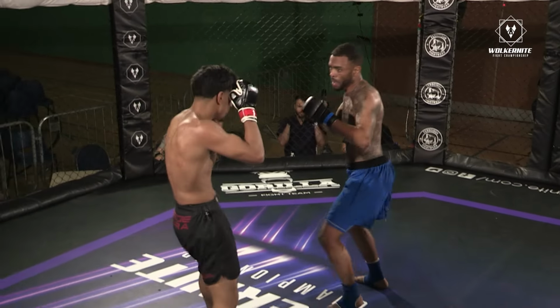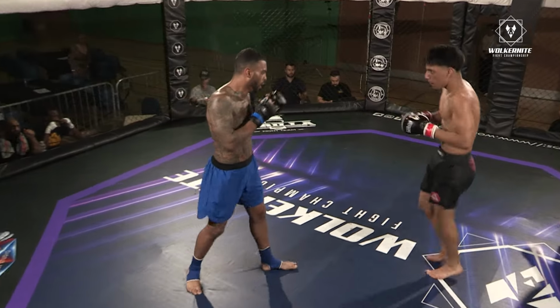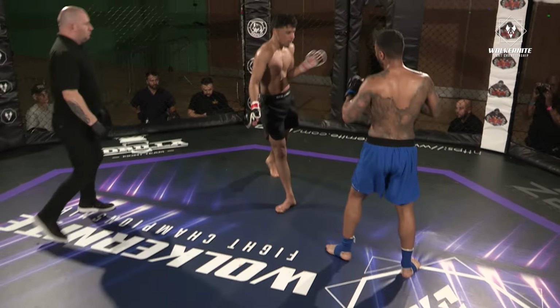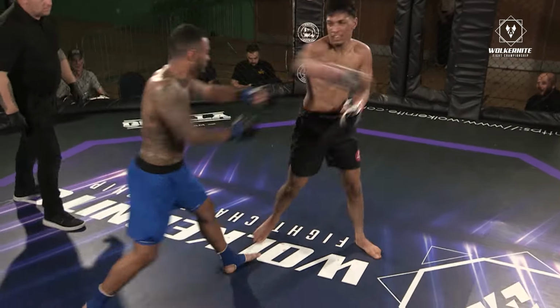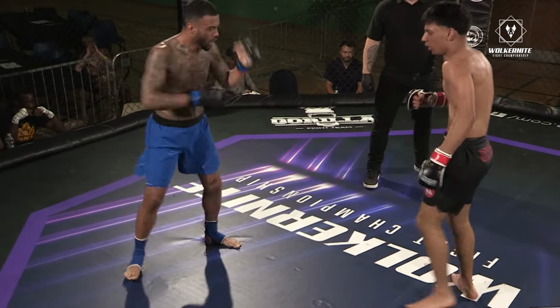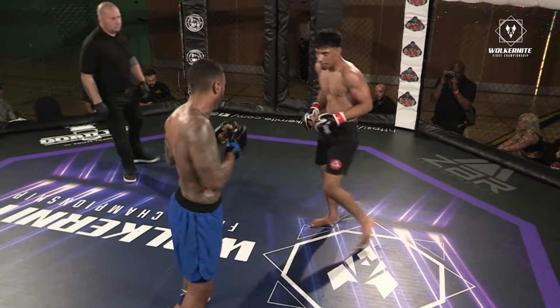This is literally tit for tat, Dave. Nice right hand to the body there from Anton Turner. Nasir slowing down, but lands a teep. Low kick. Big right hand, followed by a left hook. I definitely think we're just going to see him stand in the middle for 30 seconds and throw down. Well, there is 50 seconds left in the round, Dave, and that could very well happen.